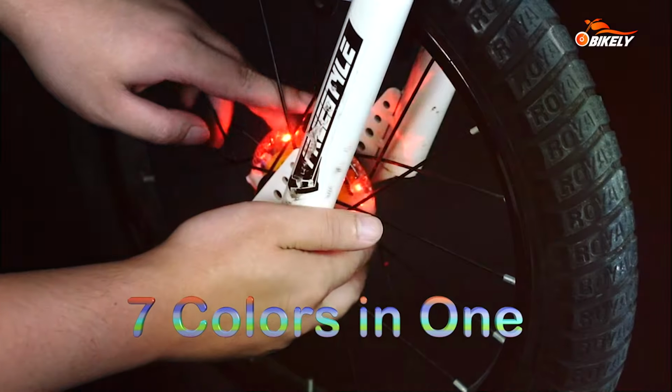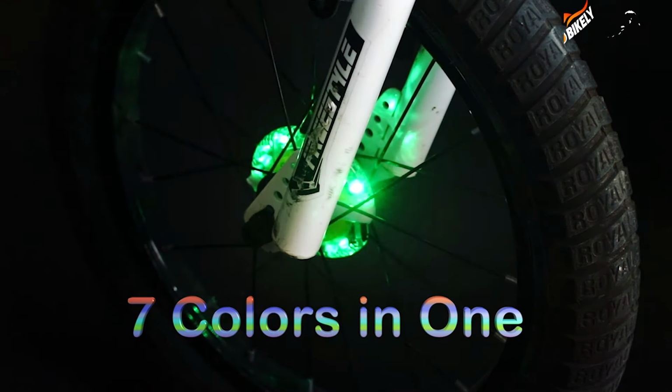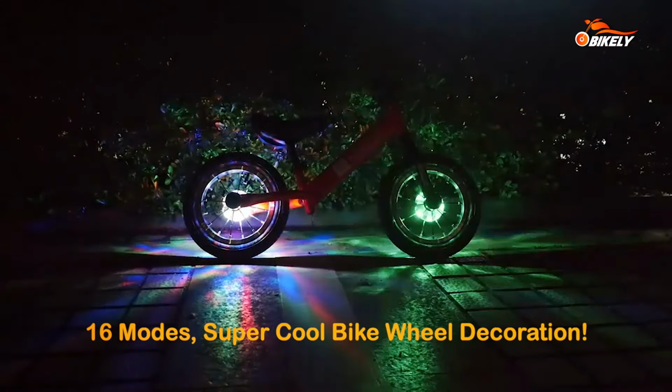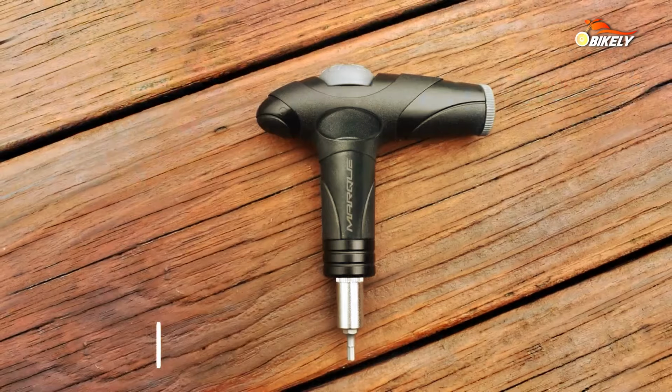Not only do they make your bike more visible at night, but they also turn your ride into a moving light show. Perfect for group rides, festivals, or just jazzing up your daily commute. Because your bike should reflect your personality, and safety should be fun.